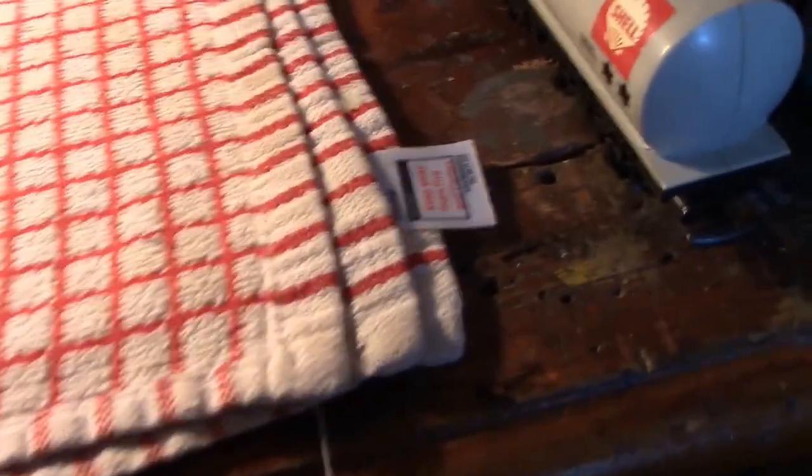The next up I got, these are not actually in the range, they're following wagons. So if I close that like that and just put that to one side, up there on the old shelf.